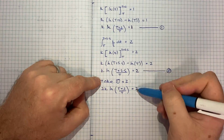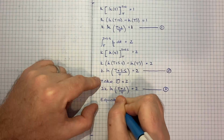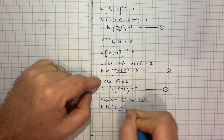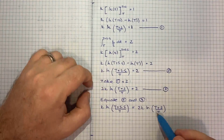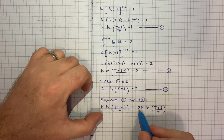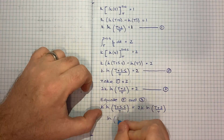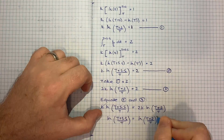Now, because equation 2 and 3 have the same right-hand side, it means the left-hand side must also be the same. So I'm going to equate equation 2 and equation 3. What I can conclude is that k log of (t plus 5.5) on t is equal to 2k log of (t plus 2) on t. The first thing I can do is cancel out the k's. The next thing I can do is use the rule that log of x to the y is equal to y log x. So I can use that in reverse to bring this 2 up. We'll get log of (t plus 5.5) on t is equal to log of ((t plus 2) on t) squared.